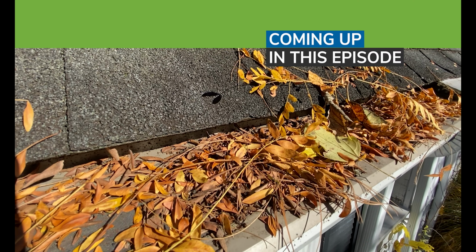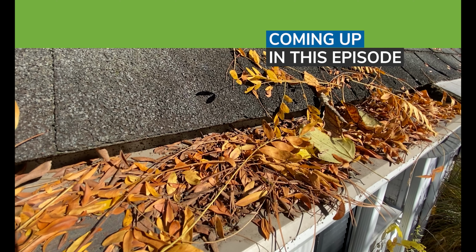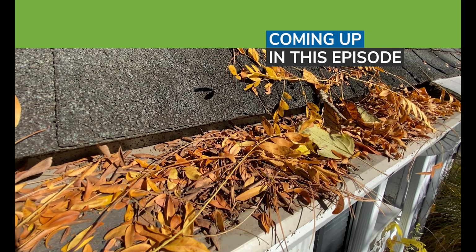Consistently, LeafFilter has had something sitting on top of it. I don't think there's been a day since the stuff started to fall off in the spring.